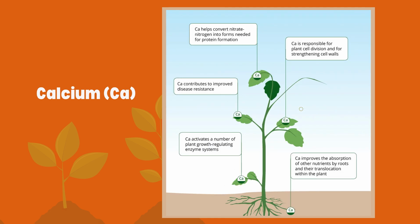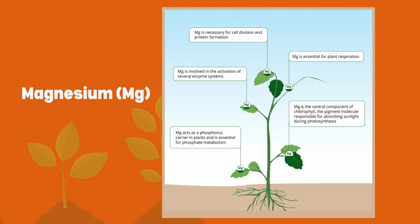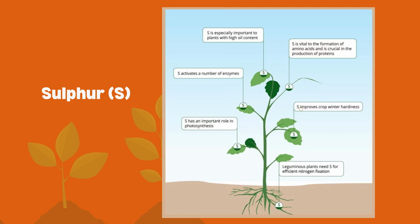Calcium, think of calcium like milk, good for the bones. It strengthens the cell walls, like the cells, like the bones. Imagine plants as a human being. It also prevents blossom end rot in tomatoes. Magnesium is a key component of chlorophyll, which helps photosynthesis and prevents your leaves from yellowing. And then sulfur helps enzymes function and aids in protein production.